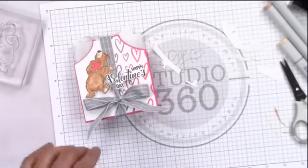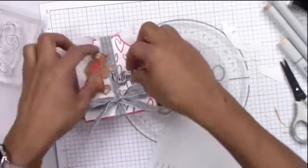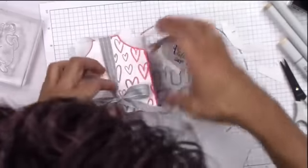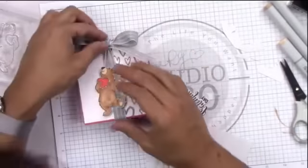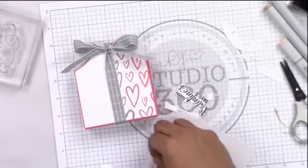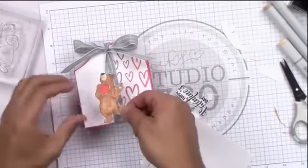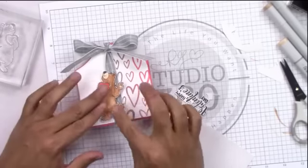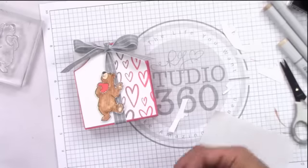All right, when in doubt, pop it out. We're going to pop this guy right out. I don't know. I think I want the bow on the top actually, so that it doesn't interfere with my little guy here. So stinking cute he is.